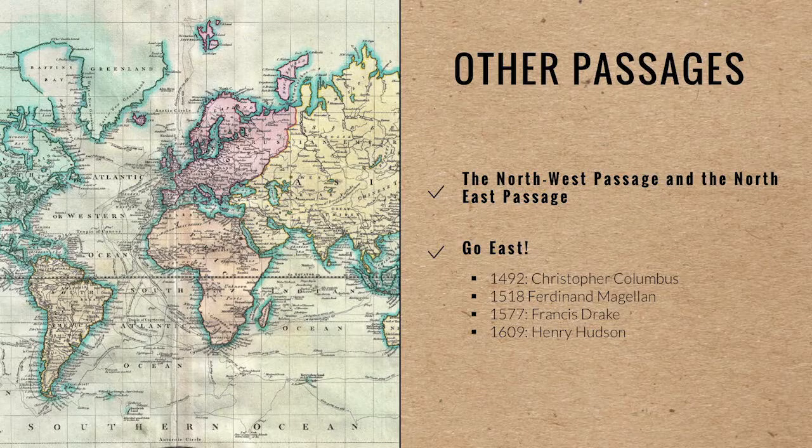Then we tried a Northeast Passage, same way, didn't work. And then if that didn't work, we were going to go east. So Columbus in 1492 was actually searching for the Spice Islands. We know where he landed. Ferdinand Magellan in 1518 was searching for the Spice Islands. He didn't make it all the way around the world. As we know, he died in the Philippines, but his crew did make it around the world.